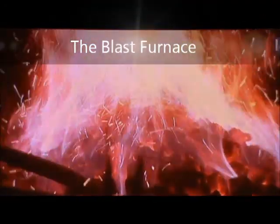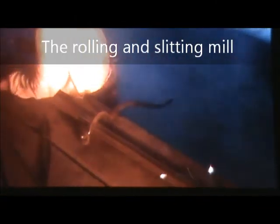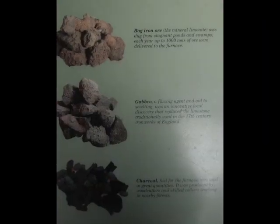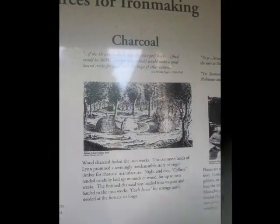The ironworks consisted of 3 main buildings: the blast furnace, the forge, and the rolling and slitting mill. Each one performed a specific function, but the process needed to start with the correct raw materials. The 3 critical raw materials used were charcoal, bog ore, and gabbro.